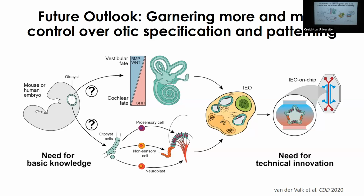But we have also determined that there's a need for basic knowledge about the system and inner ear development in general. So I'll tell you about our efforts to create a single cell atlas of the developing inner ear. And then I probably won't have much time to cover it, but we are also working on more technical needs and innovations, trying to generate inner ear organoids on a chip.